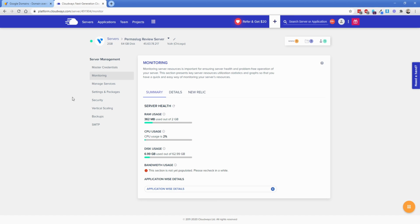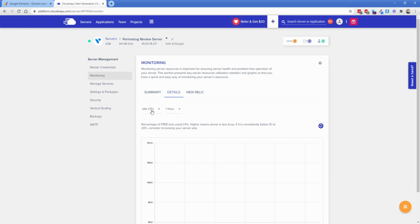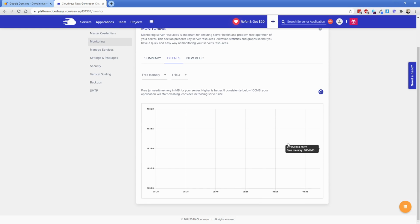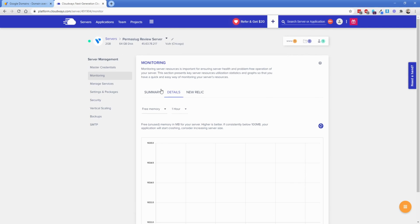So the summary tab is pretty self-explanatory. You can see all the main resource information that you would care about there. The details tab shows everything in more specific detail. You can check out free memory. The server, of course, hasn't been running very long, so this stuff isn't populated, but normally you would have graphs with lots of information here to take a look at how your server is running in real time.